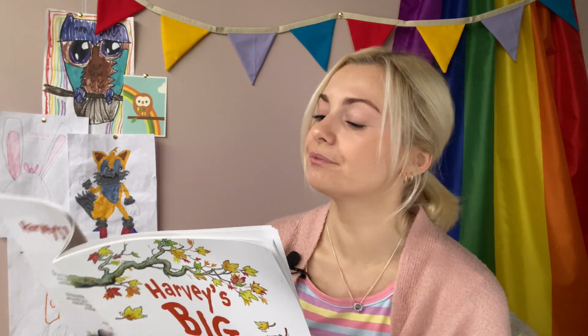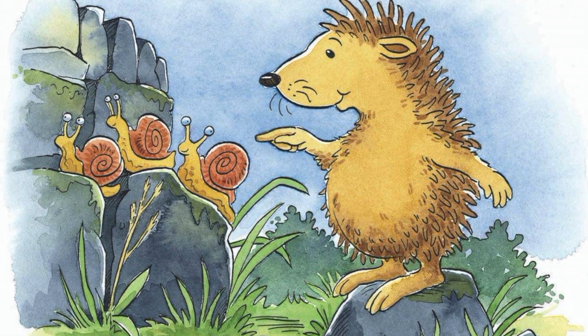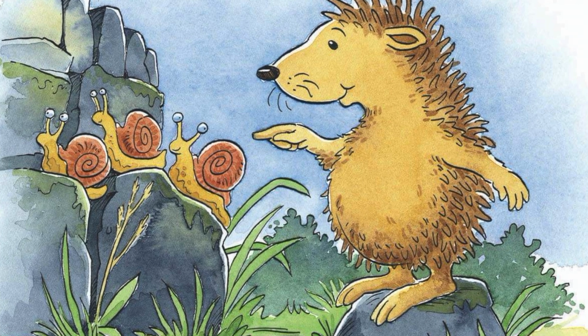As he pulled and pulled the large leaf back to his nest, Harvey saw 3 snails. "Getting ready for your big sleep?" Harvey asked them. The snails nodded and gave a long yawn. "Have a good sleep," Harvey said, counting the snails as they disappeared down into the hole in the wall. 3, 2, 1.